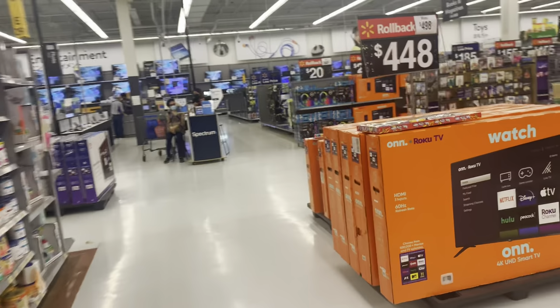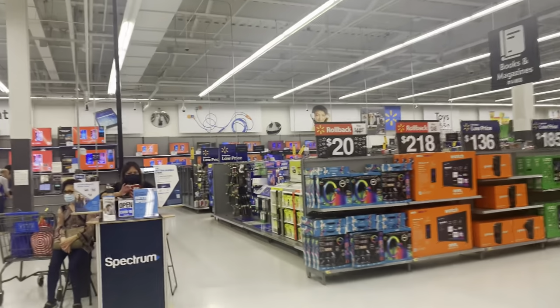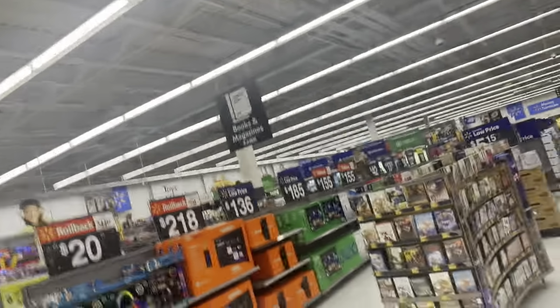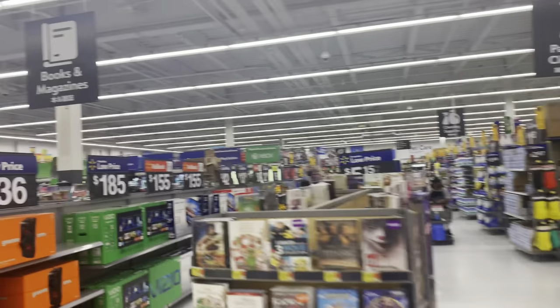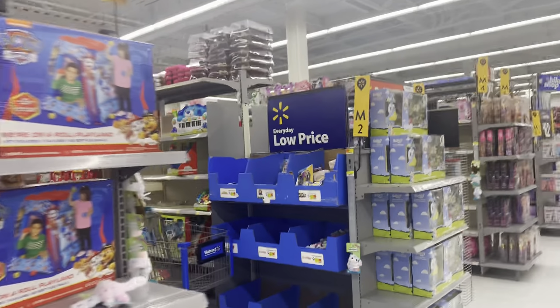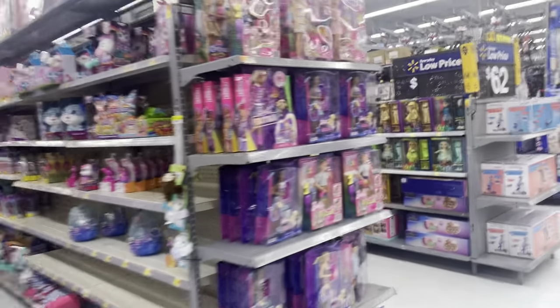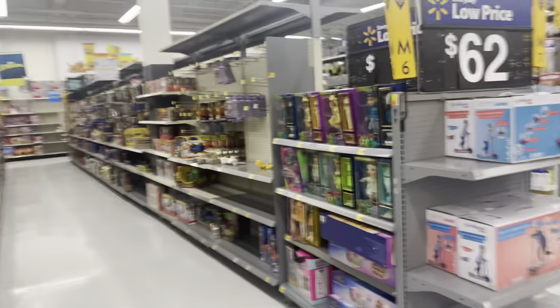Okay, I think we're near the toy section. Where's the toy? There's video games back there. And bikes. Usually the toys are near the bikes. Okay, this kind of reminds me of Colorado Walmart, how their toys are right here. Is it Colorado? I don't know. Okay, well, there's some toys here.